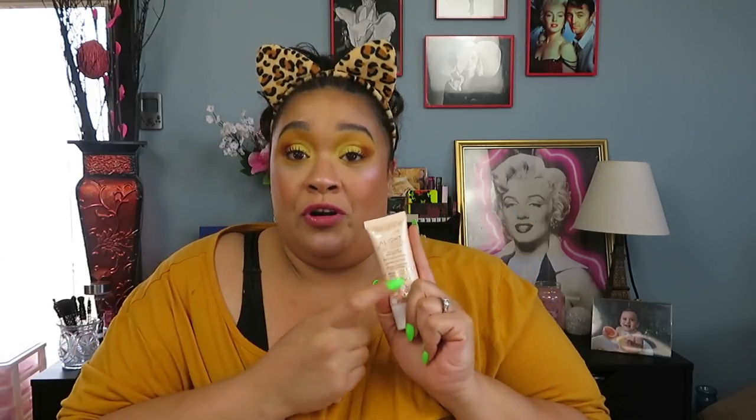All right, guys, so for my base, I actually started to go in with the Pacifica Alight Multi-Mineral BB Cream. It's an all-in-one illuminating primer, perfecting finish, shade matching technology. I am going to rock this solo tomorrow, so whatever video I do tomorrow, I'm going to use this, because, oh my goodness, it was gorgeous.